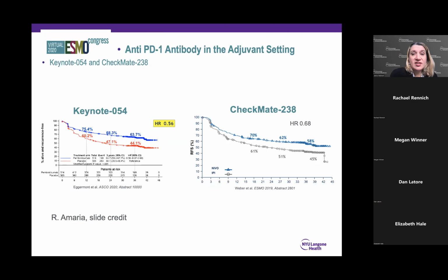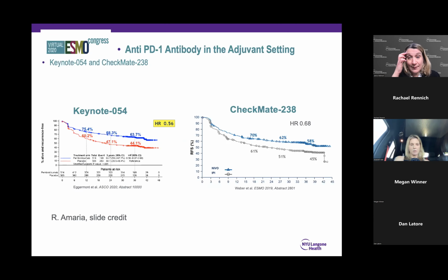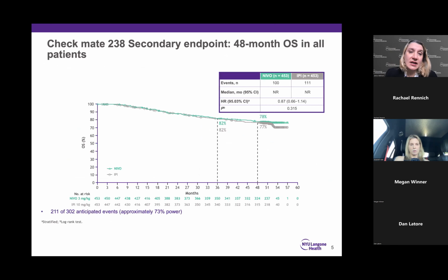What you see in both of these diagrams is that the top line curves are pretty separate. That demonstrates that the immunotherapy improved relapse-free survival as an endpoint, meaning patients that took the drug had an improved time to relapse versus those that did not, with a hazard ratio of 0.56 for Keynote 54, which is pretty significant, and 0.68 for the 238 study. Interestingly, we are still looking for evidence of an overall survival benefit, and not yet seeing it in each of these studies.